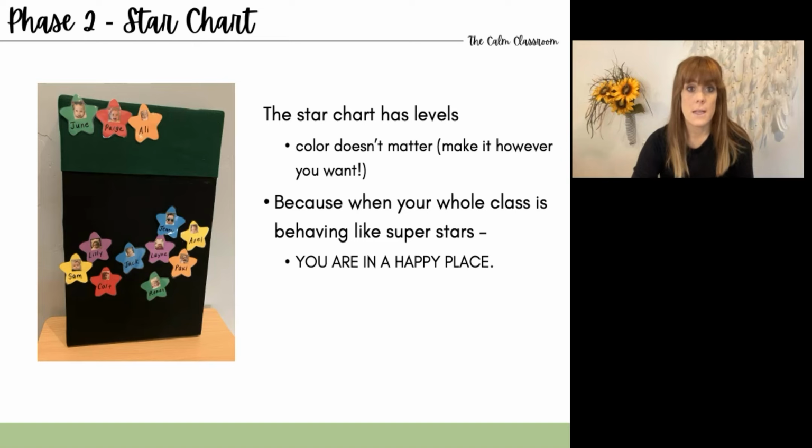So on mine, they move up through the black and they're trying to get to that green. And then we say that when you get to that top, you're in the superstar area. That's when you start earning special privileges. Because when your whole class is behaving like superstars, you are in a happy place. This is when you can bring out the special materials and you can do fun games and special activities that you can't do when they're not behaving.